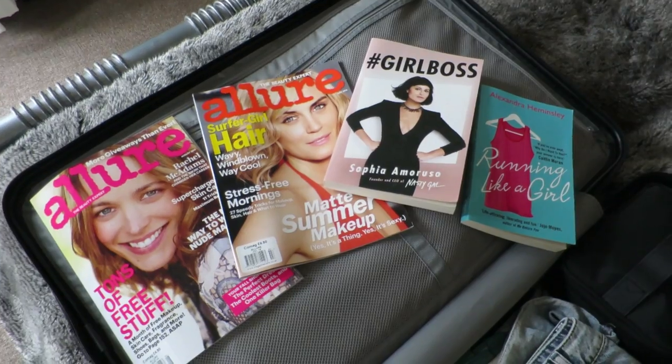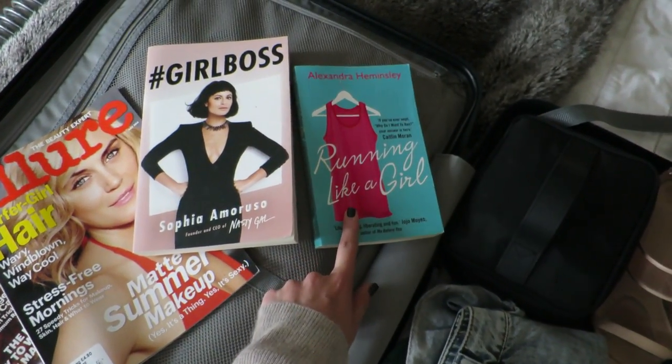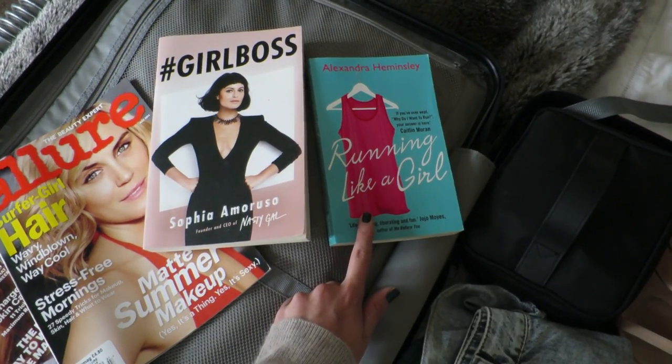Reading material is a must, and I've got two issues of Allure here. I'm taking Girl Boss for my friend, and then I've also got a few chapters of Running Like a Girl left. I have a quick little tip to add in here, and in the months running up to a holiday, I buy all the issues of my favourite magazines and then don't read them.